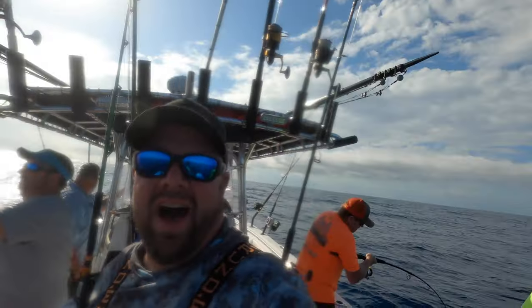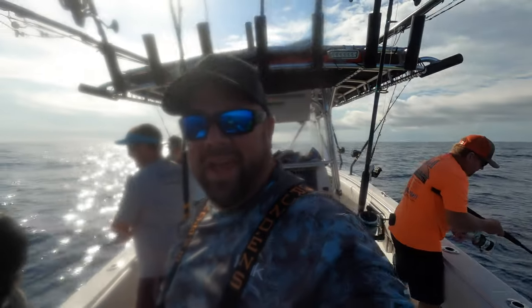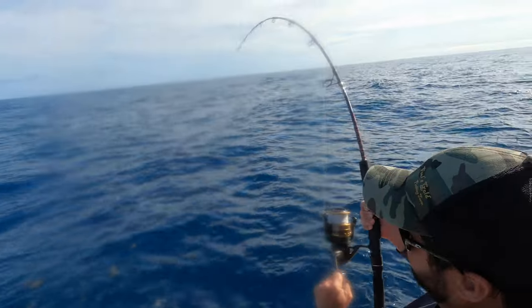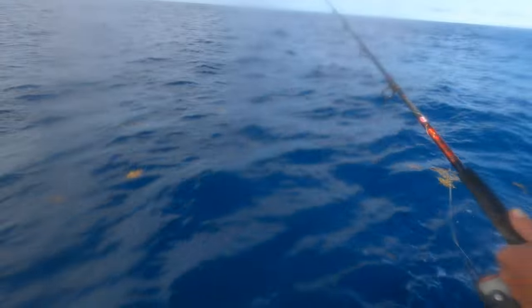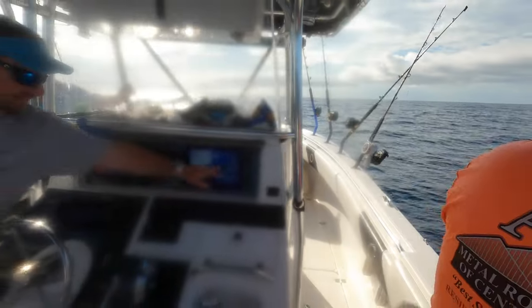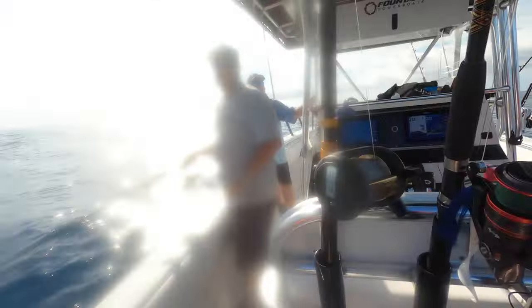So we got a couple mahi, and we had to stop at the jack hole on the way in. Like always. Like normal. Two on right now. Look at that screen. That's an Almaco. That's an Almaco jack. That's a keeper, right?